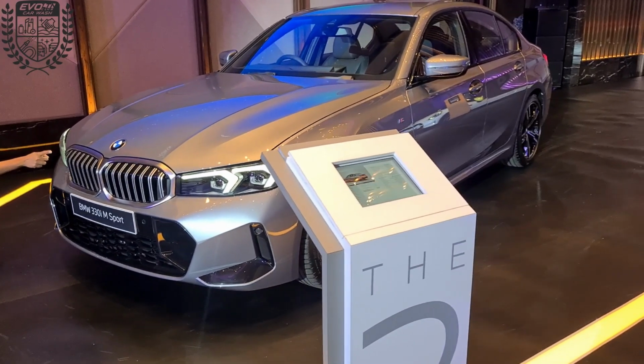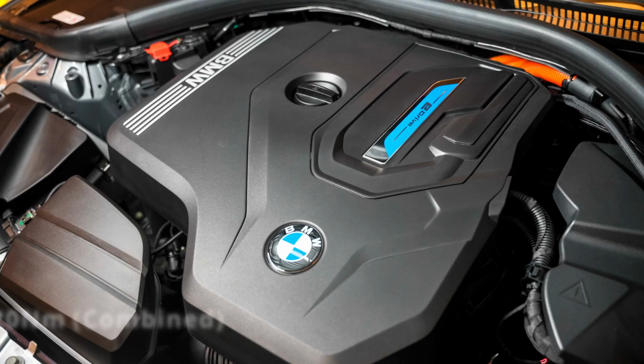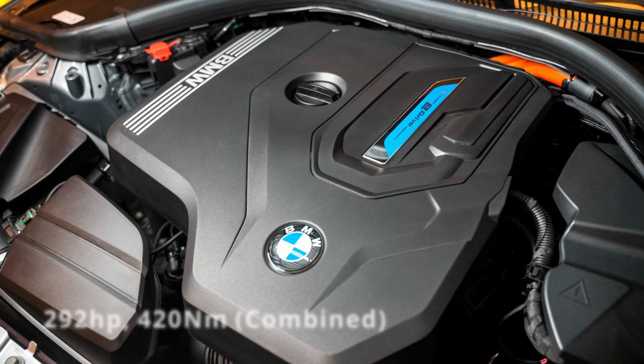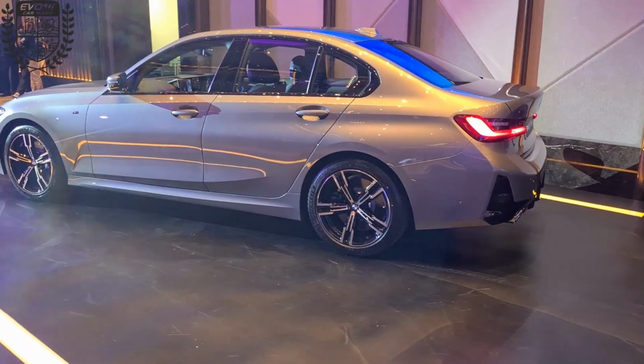Engines are the same as before, all of them running the 2-liter B48 twin power turbo engine, 184 horsepower for the 320i, 292 horsepower combined for the 330e plug-in hybrid, and 258 for the 330i here. Mechanically, the same as before.